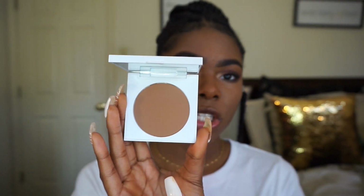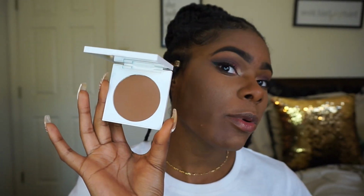This is just not dark. They could have used a different name, but hey, I guess. If you see this, this isn't dark. So this is what you're looking at for the Deep Dark shade. I would probably at the most be able to use this as a finishing powder. I'm not even gonna try to contour with this because I know nothing's gonna come up. I'm gonna just stick to what I use to contour with, which would be my ABH Cosmetics contour kit. And we'll move forward with the scheduled programming after that.